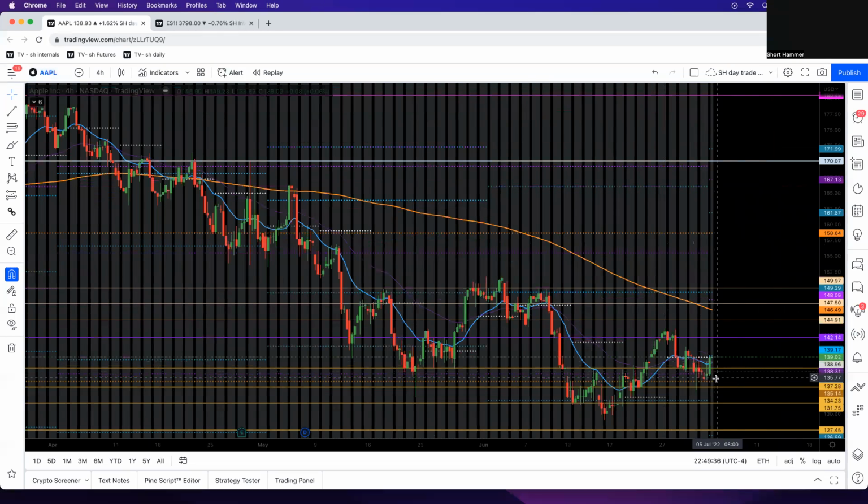Apple. Definitely we could go back to the 142s, but if we don't, a retest of the 137s is possible. Maybe a drift down to the 134s or even the 131s. Have to watch that, but we'll see.